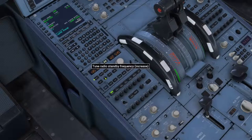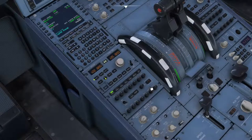Tiger 921, you are cleared takeoff 27 left, surface wind 220 degrees, 15 knots. Cleared 27 left, 921. Under control, hello again, Speedbird 816 with you, stand 5.